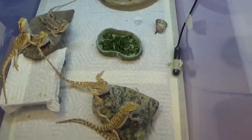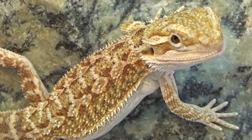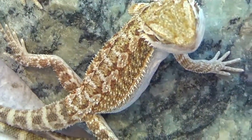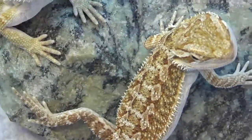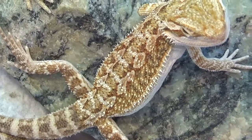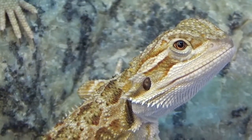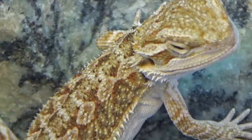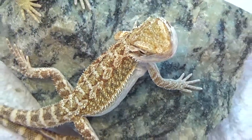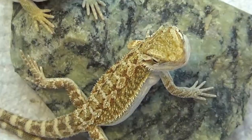But in here we've got Mr. Ed Bob. Mr. Ed Bobbins. And he's pretty colorful. He's got kind of a unique shade on him that I haven't seen from any of the other dragons. I don't know exactly how he's going to develop out, but he has almost a little bit more red and kind of a pinkish hue to him. And really gorgeous looking dragon. A lot of color on his head. So I thought Ed Bob would be a funny name for him because you know how bearded dragons like to bob their heads. So I thought it'd be pretty cool if his name was Ed Bob.